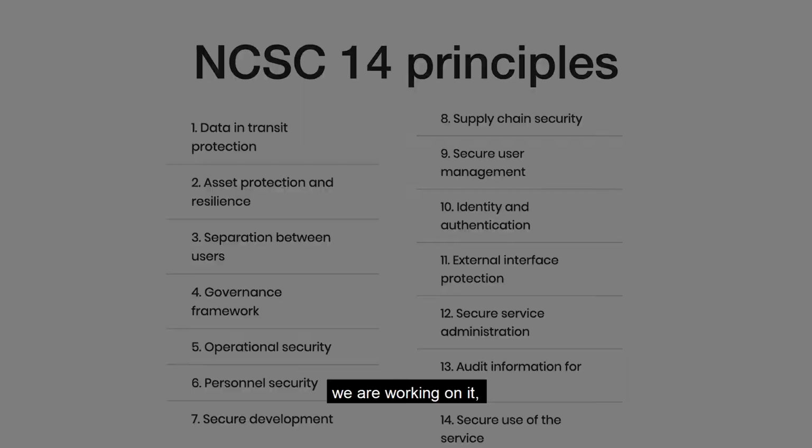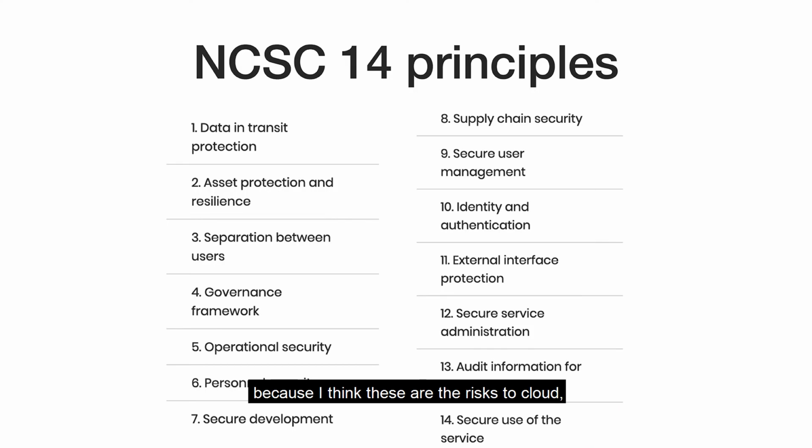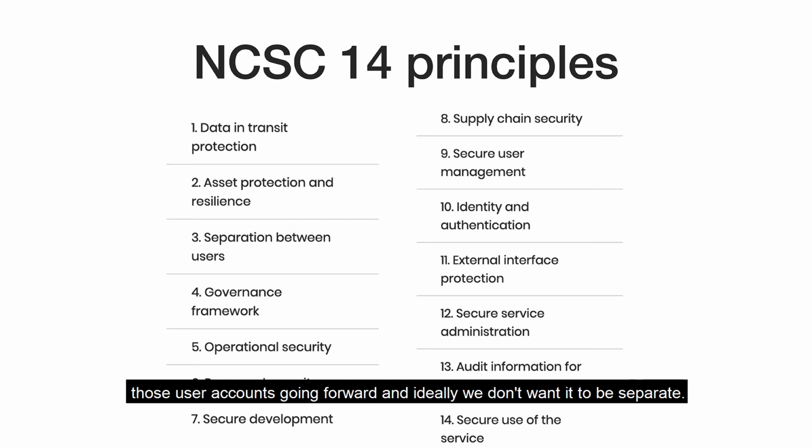We are working on it, because I think these are the risks to cloud. Probably it's not necessarily the cloud provider, but our secure environments, probably our own. Is our own infrastructure robust enough? In terms of identity, can we use AD as a seed, assuming that we trust that? We can take a copy of it and say, yes, these are user accounts, but we still need those processes to help me manage those user accounts going forward. And ideally, we don't want it to be separate.